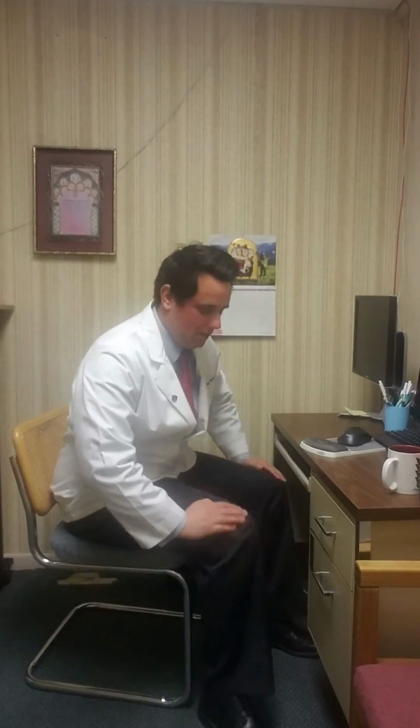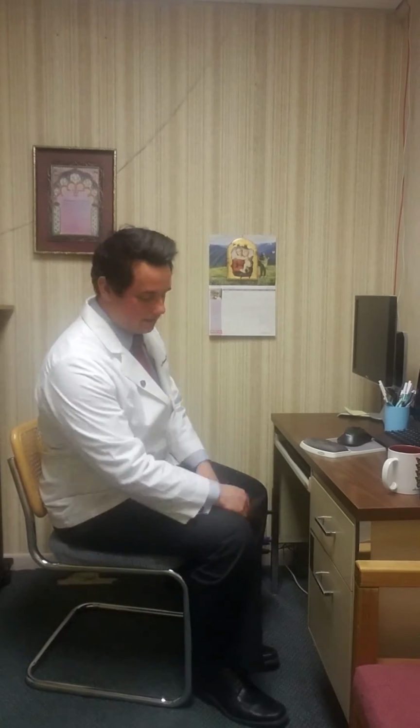You also want to make sure that your feet are flat on the ground. I can't tell you how many times I've seen people who sit with their legs crossed, which can cause issues in the legs. People who also, go ahead and try this, they'll sit and they'll kind of cross their ankles like this. If you do that, you can feel there's more pressure going into the back of the thigh.